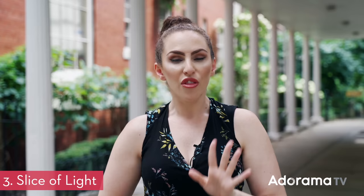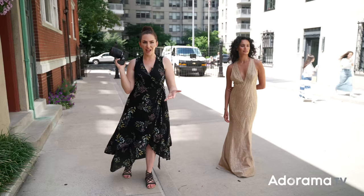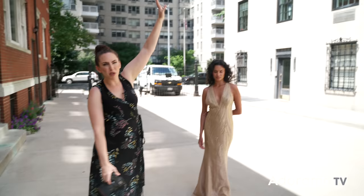This one is a lot more difficult to work with, but the results can be truly striking. So now that you know those three different types of lighting situations that I look for, let's go see them in action. All right, so this is the example of our first lighting circumstance, which of course is a natural bounced reflector.